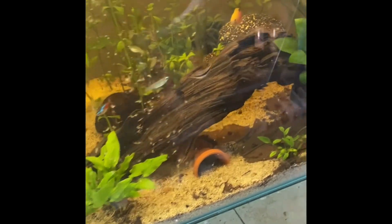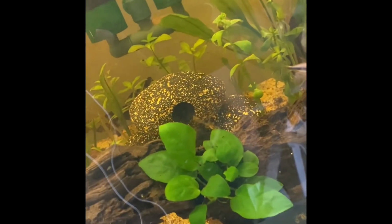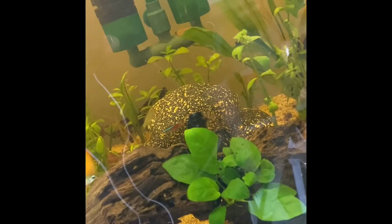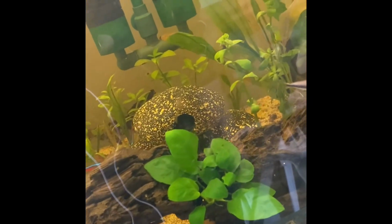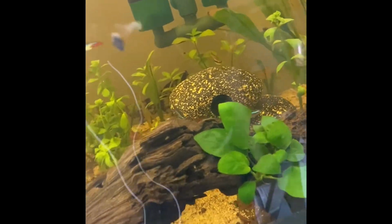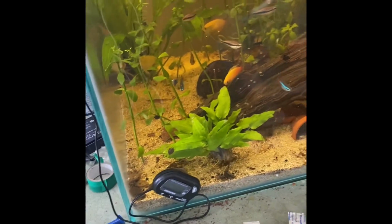And then obviously my L128 Blacko, he's still hiding. I do see him from time to time, but he hides in that cichlid cave that I bought. It's just where he lives. So that's their feeding. Let's move on.